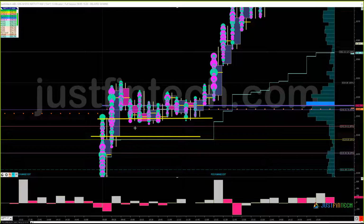If you see, when you merge this, a nice triangle forming here, and it breaks out of the triangle with an indecisive bar, a doji, and break of that bar, sellers initially coming in, but this delta is with momentum, so a positive range extension with momentum rising even though delta is negative.